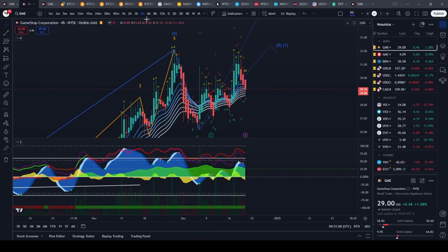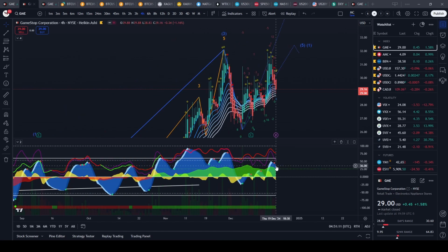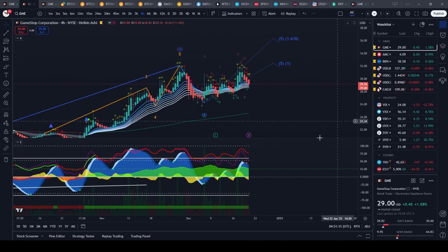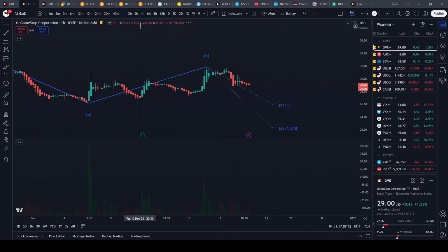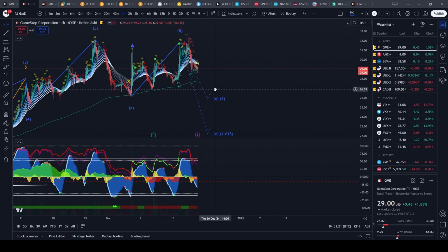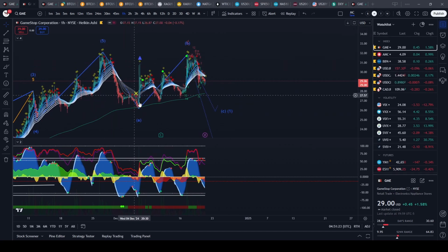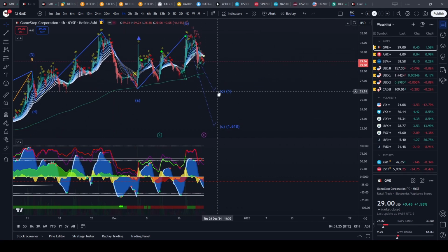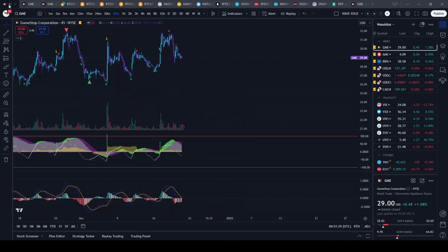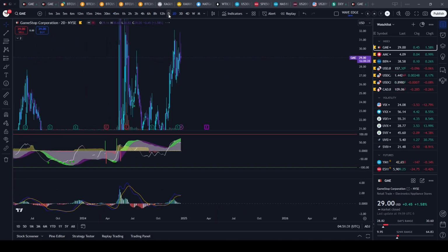All right, so the 4 hour still has green money flow, just a red dot with some momentum, the momentum wave curling down. On the 1 hour time frame, you're in red money flow, so this is kind of the setup that I'm looking for, an ABC, and then maybe come back down to 25.90. There you go, and that's the target area. Let's take a look at WaveEdge real quick.